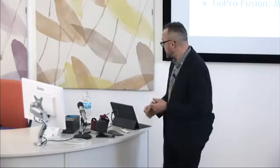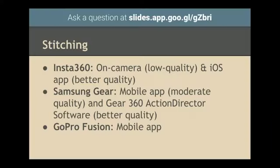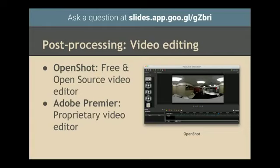The Samsung Gear was a little bit better. This Gear 360 Action Director, which is software that comes bundled with the cameras, is actually pretty usable and can produce some decent videos. So, if you want to put out $350 for a camera and be able to just kind of hit the ground running, that's a place to start. With the GoPro Fusion, there's a mobile app, there's also a desktop app, and it does a fantastic job. So you download your videos onto your mobile phone or onto your laptop or desktop, do the post-processing there, and it turns out great.